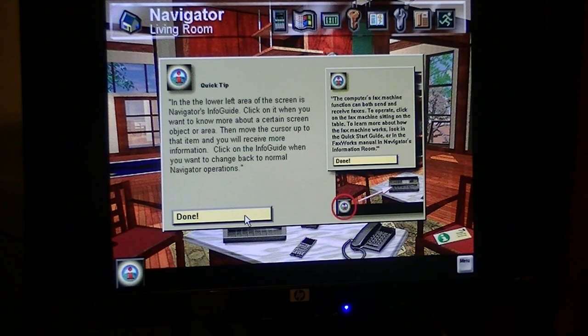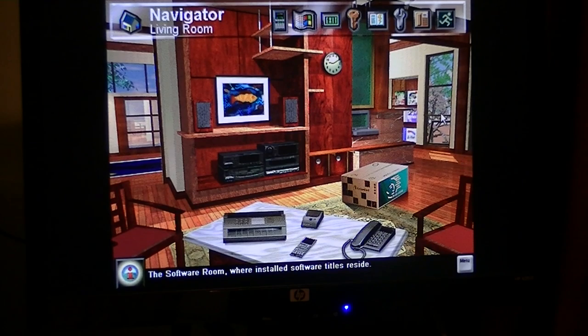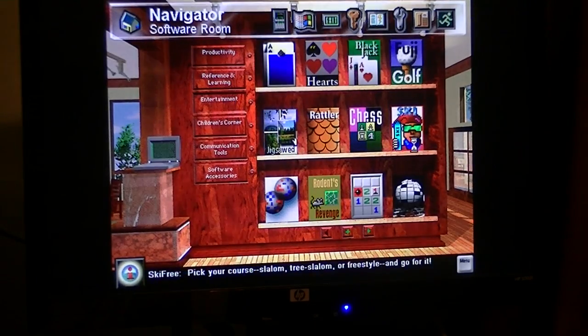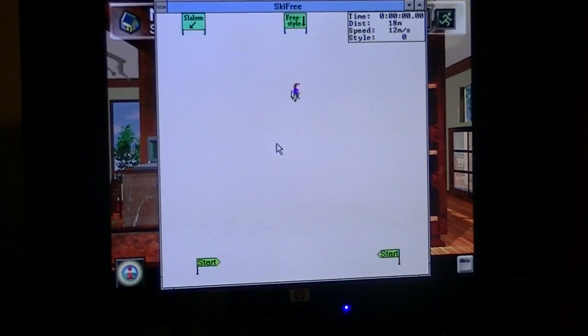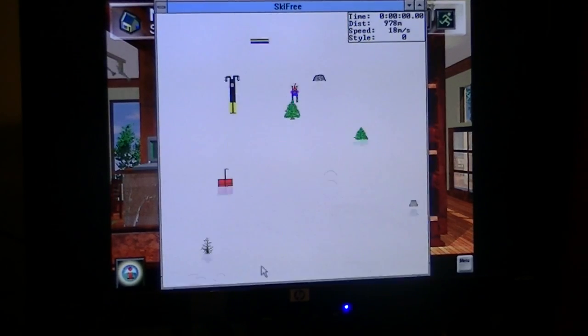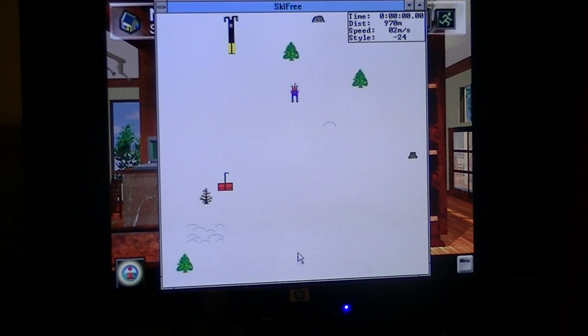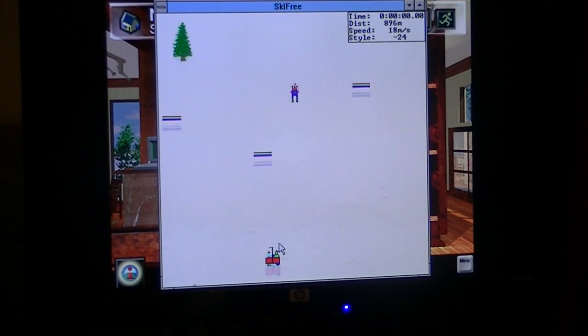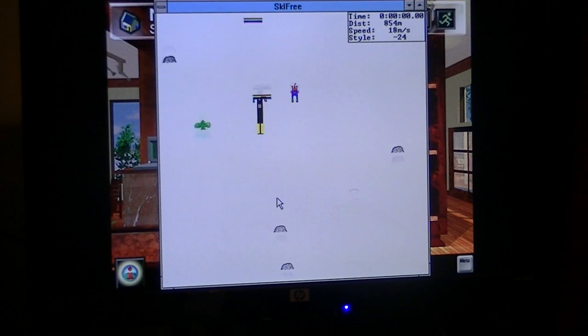Oh my gosh, my life is complete now. I now know what to do about Navigator's info guide. Wow. Okay, software room. Got Works, Money, Encarta. Good old SkiFree. Complete with the abominable snowman.